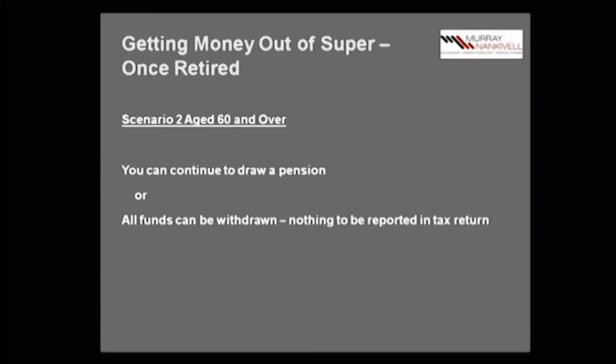So that's retired and under 60. Getting money out once you're 60 and retired, no problems at all. It's all tax-free. You can take a pension, minimum amount must be met once again. No cap on how much you do take, so if you want more than your 10%, go for it. You can have 100%, you can take it quarterly, monthly, 6 monthly, annually, whatever you like, doesn't matter. It's tax-free, doesn't go in your tax return even.